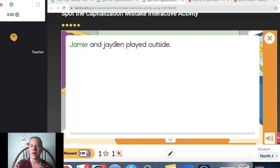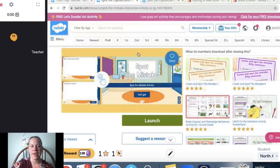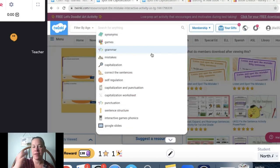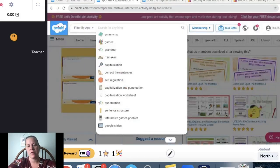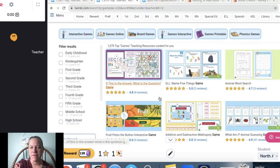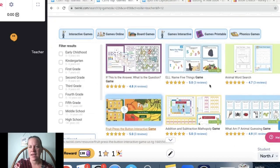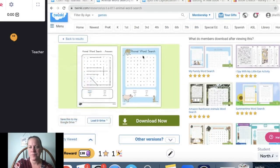When you hear about co-browsing, it's really cool when you want to do different games. And again, I have another video on Twinkle if you want to look at that. I won't go into Twinkle too much, but Twinkle's really cool because if you want interactive games, you can go ahead and find interactive games. And like here's a word search. And oh, that's a download one.